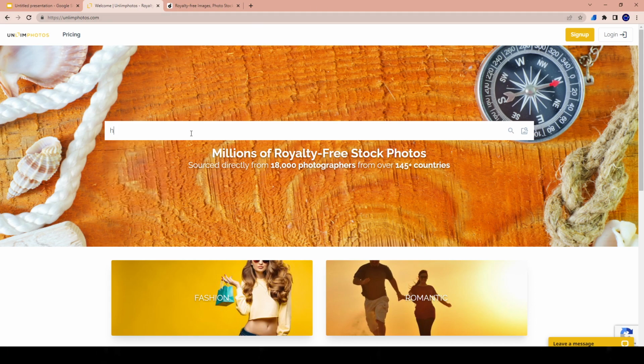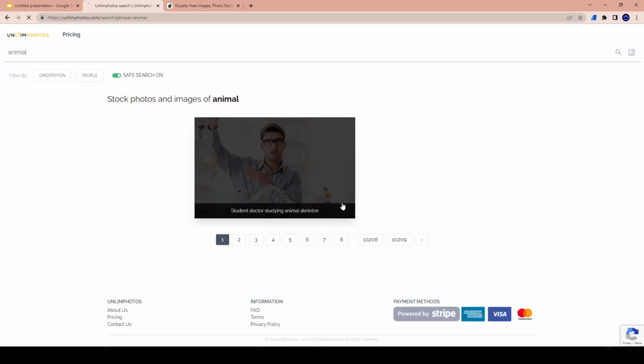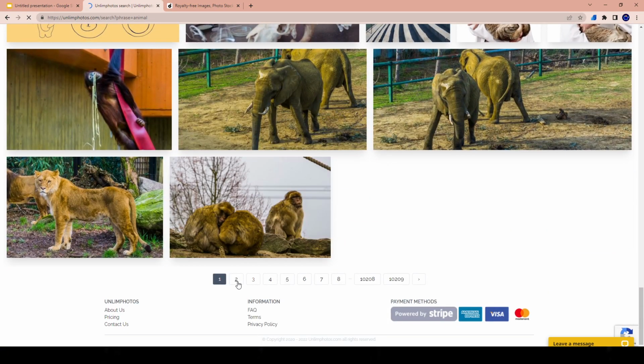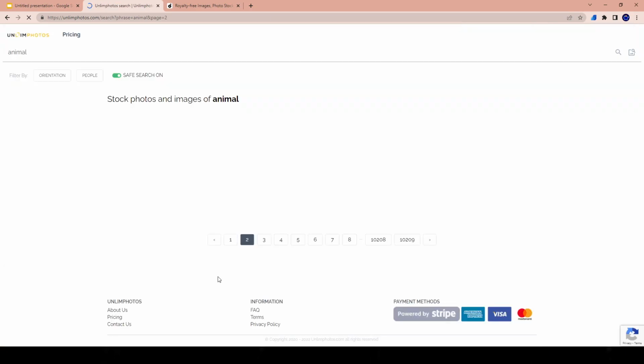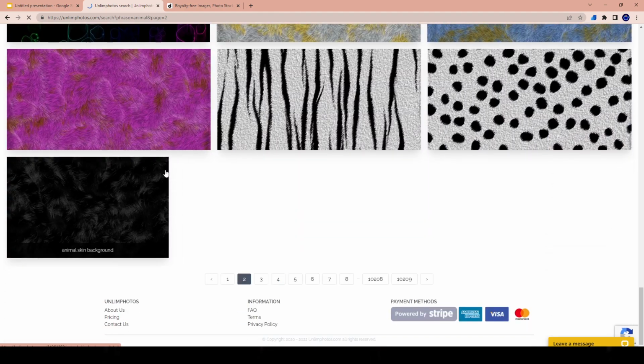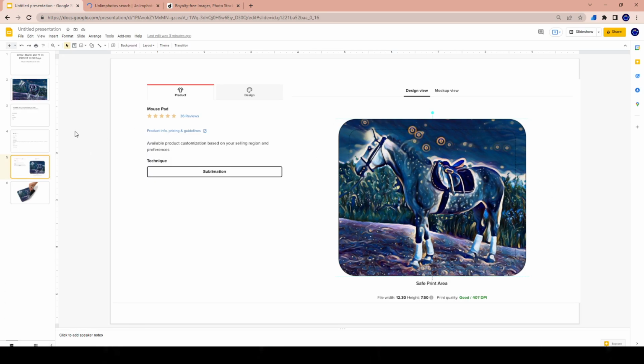So, for example, I searched for animal, for this exact horse. We'll see if it comes up while I'm recording this video. It's not here, but at the time I searched for animal, and I searched through the different photos. There was a photo of a horse. I took that photo, and I converted it into the painting, like in the video that I showed.